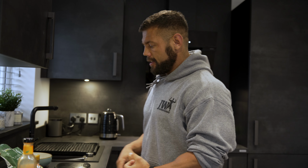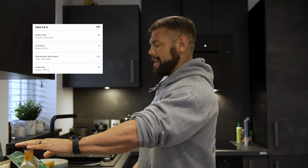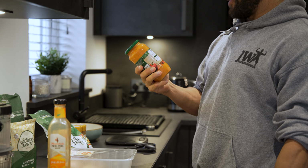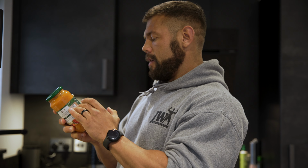So welcome back. We are now on meal 3, and I'm going to prepare meal 4 as well, because they are exactly the same meal. And it's a classic bodybuilder meal: chicken, veg, and rice, and some Nando's hot sauce. Now, the reason I've got this out is because this is what I was eating 2 weeks ago. So the calories in this per half jar, which is what I was having, are 228 calories.